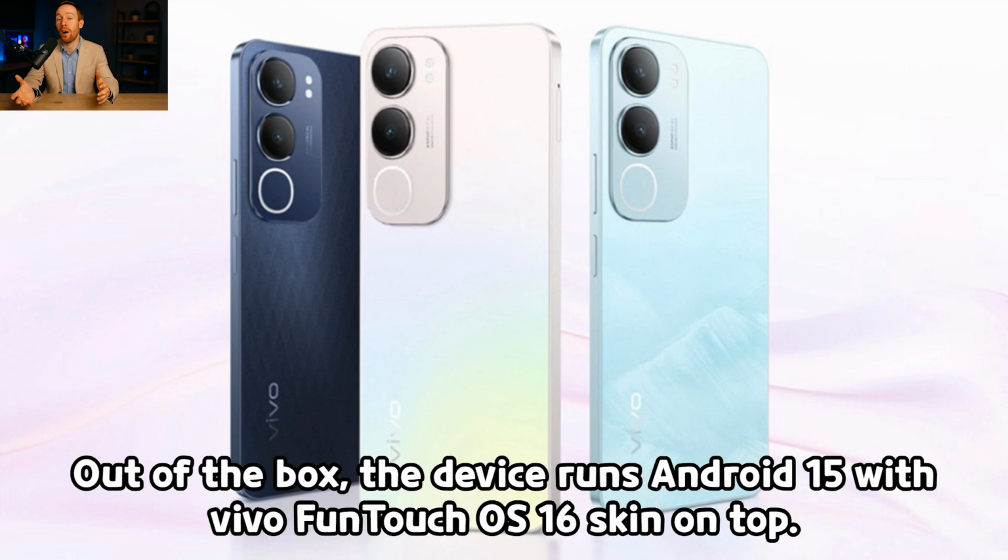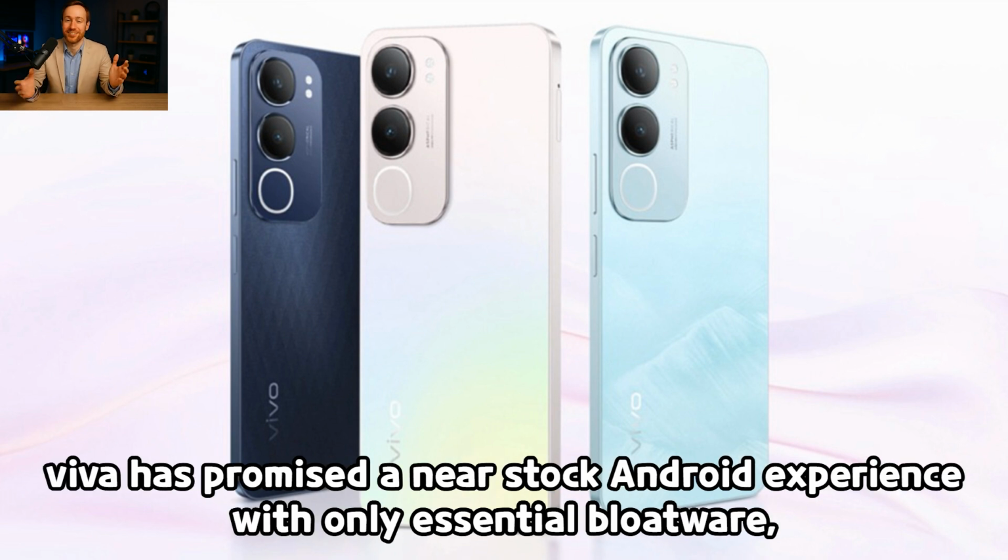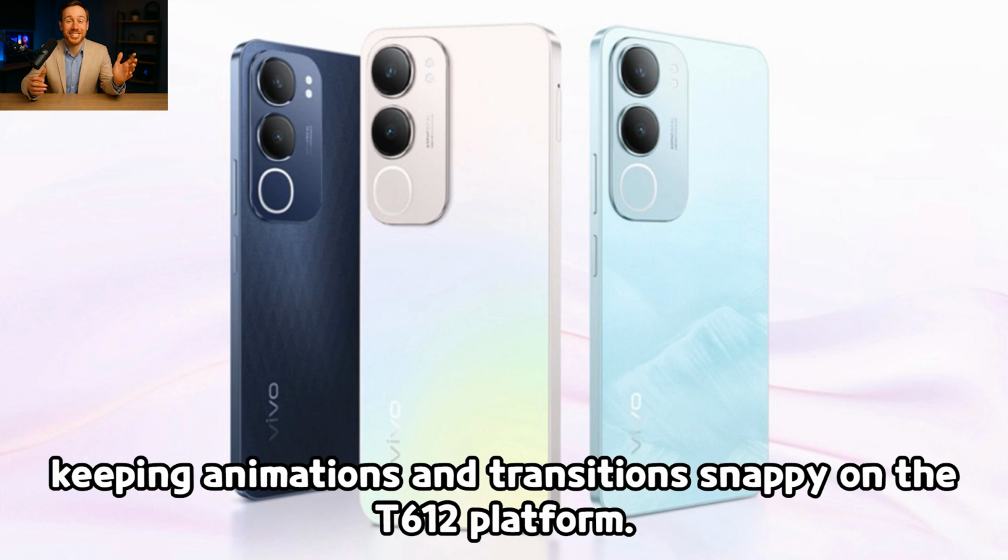Out of the box, the device runs Android 15 with Vivo Funtouch OS 16 skin on top. While Funtouch OS is known for its rich customization options, Vivo has promised a near-stock Android experience with only essential bloatware, keeping animations and transitions snappy on the T612 platform.